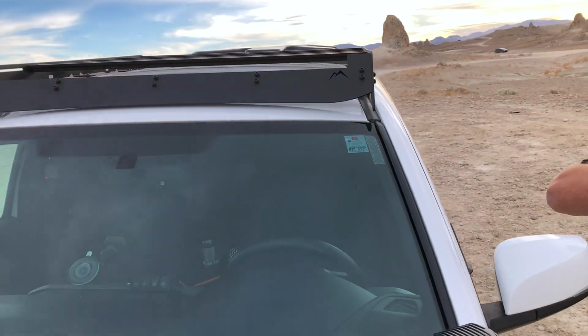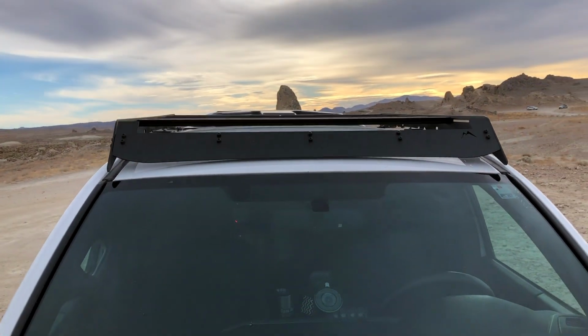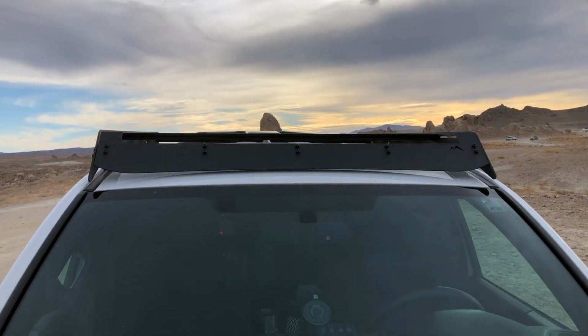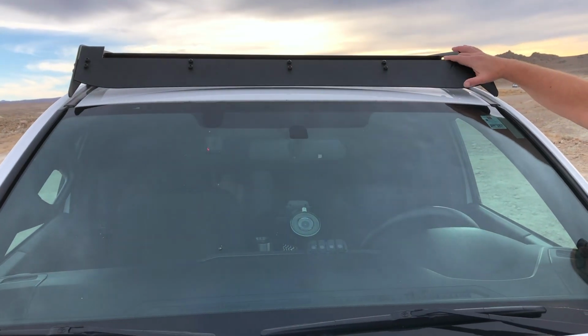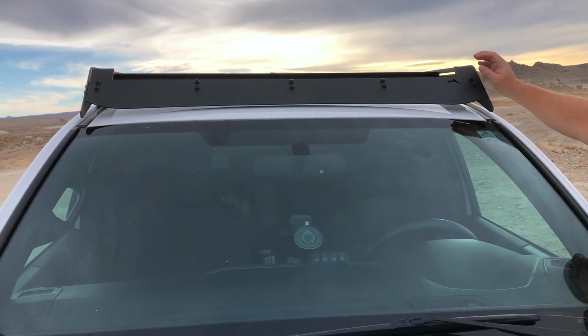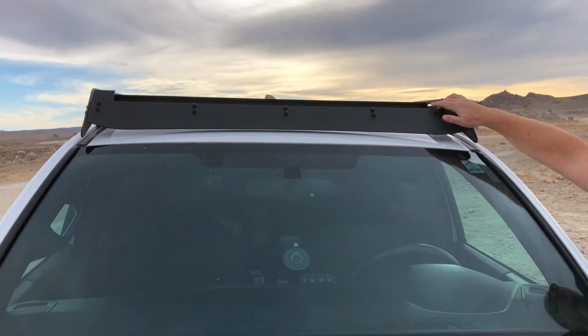Went with the Martin Off-Road roof rack. It was an easy install right into the factory mounts on the Tacoma, and we selected the model that has a cutout so that we can install a light bar down the road. So far we've been pretty happy with the product, and we urge you to check them out. Again, it's Martin Off-Road.